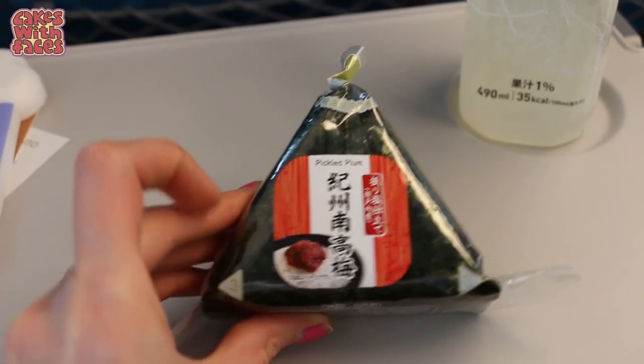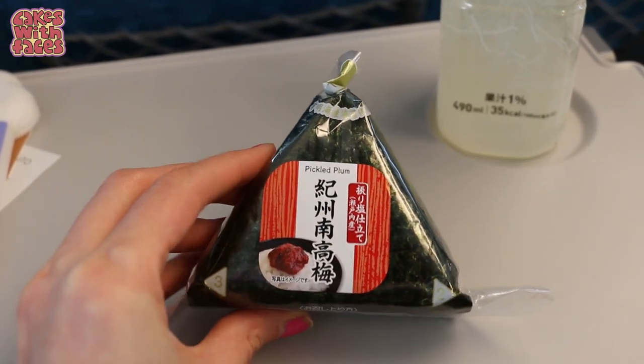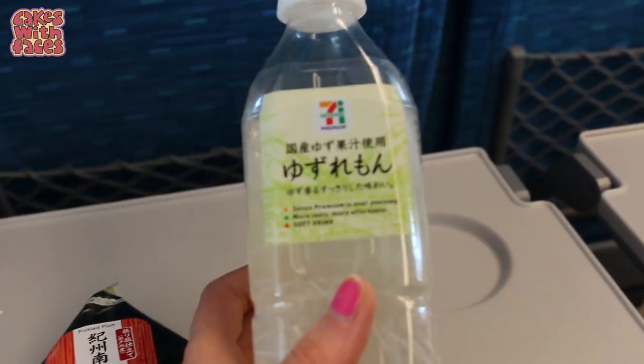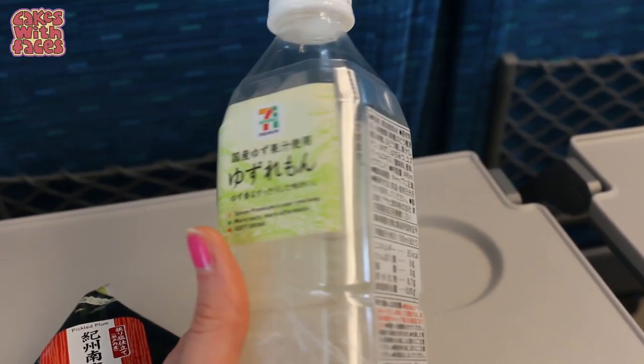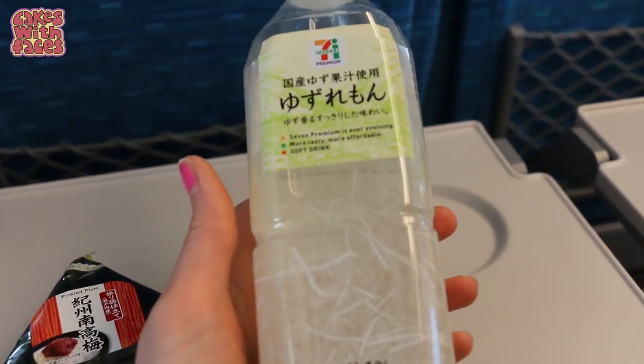I wanted to try one of these. It's got a Japanese plum inside, which is pickled and kind of salty. I'm not sure if I'm going to like it. I've heard it's an acquired taste, but I wanted to try one. And this drink from the 7-Eleven, yuzu lemon, is really delicious. It's a bit like lemon flavour, but with a softer taste.